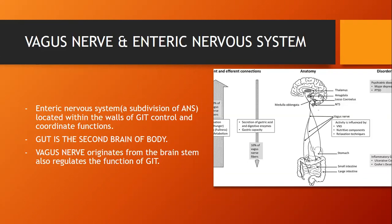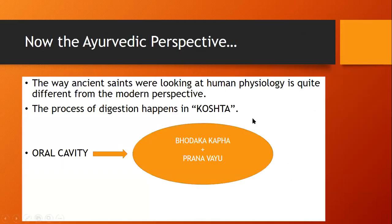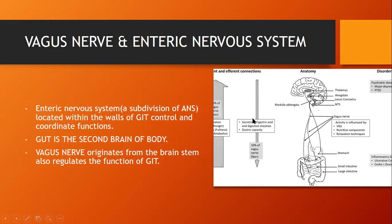And now we have to know who controls this, because once it's allowed, we don't have any control over this. Everything happens involuntarily. So who controls this? Here comes the importance of stress, the physical, the importance of stress and our mental condition on digestion.